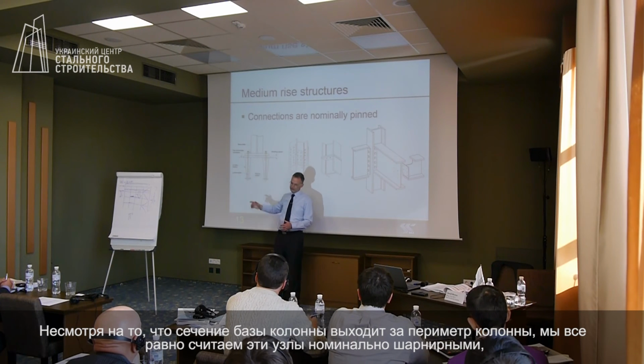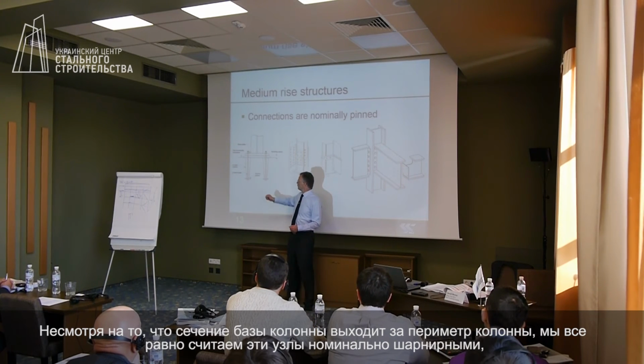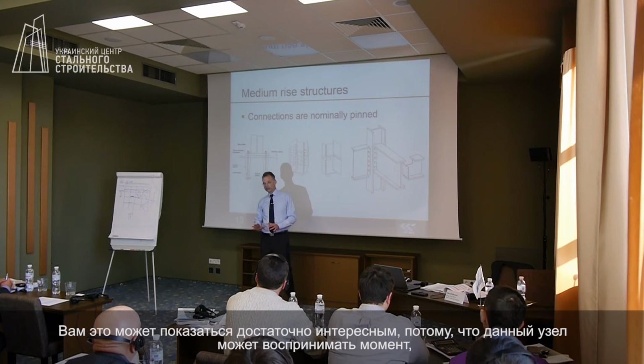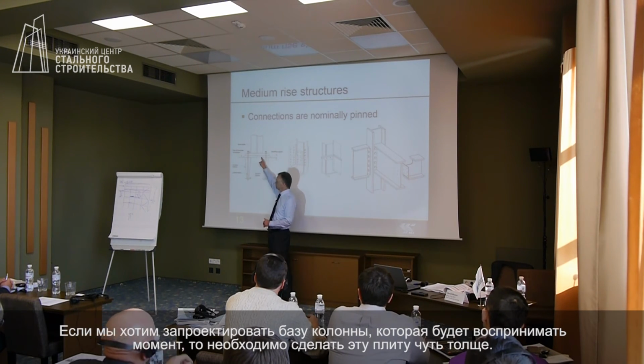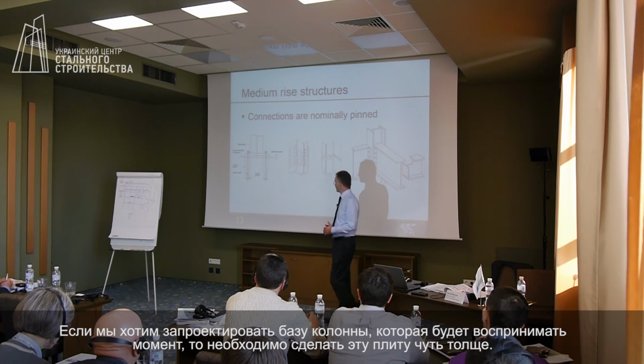Even though the base is extended outside the perimeter of the steel section, we would still class that as a nominally pinned base. So we would assume that that takes no moment. You might find that interesting because it clearly can carry some moment, but we assume it carries no moment. If we were going to design a moment-resisting base, the only difference would be that the base plate would be thicker. It would look just the same, except a thicker base plate.